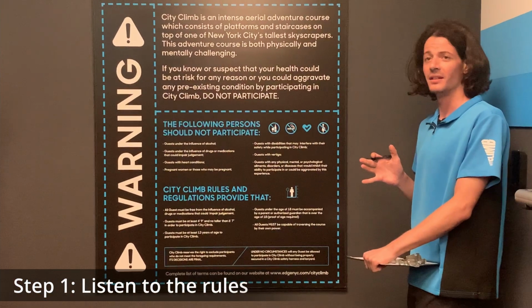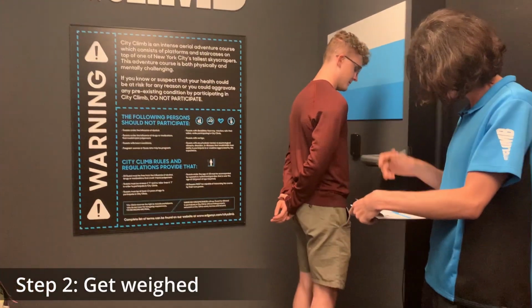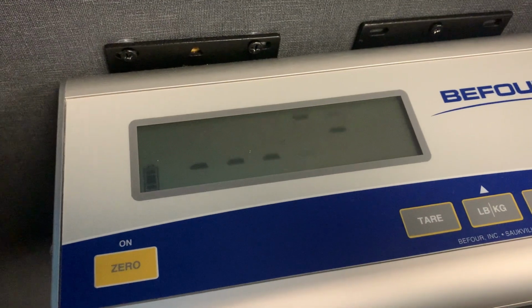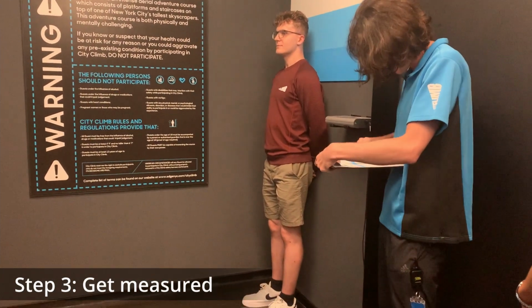First, the instructor read through the rules of participating in the experience, and then each of us had to line up to step on a scale and get weighed to make sure we didn't weigh too much or too little to participate. And luckily the scale only says pass or no pass, and it doesn't actually show your weight, but I know it felt a little bit weird being weighed in front of so many people. Luckily everyone was cleared, and then we were able to get measured for our height to see what size harness was going to be best for each of us.